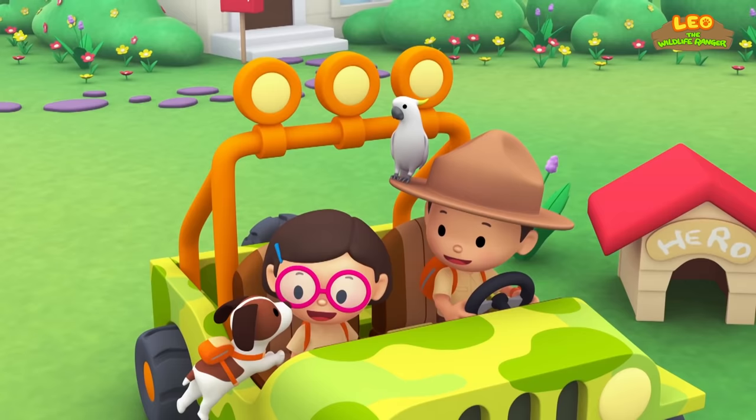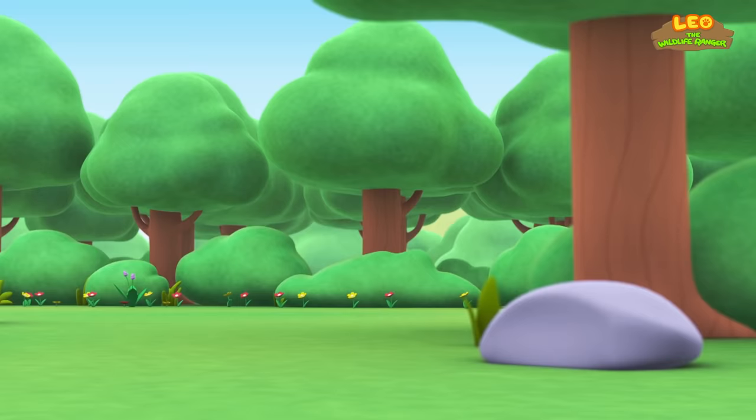Turn for lots of fun and lots to learn. One, two, off we go for lots of fun and lots to learn.